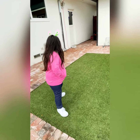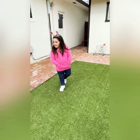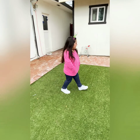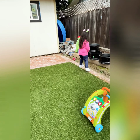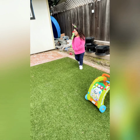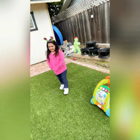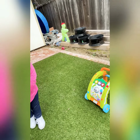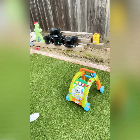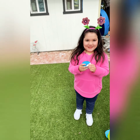Is it orange or not? No, you already found the orange, remember? Oh, yeah. Cold. Hot. Oh, you're getting warm. This way. Getting warm. Warm. Getting hotter. Hotter. Blue.